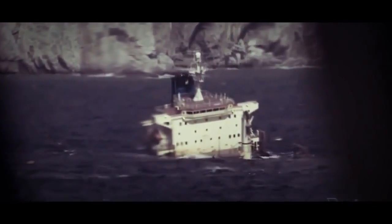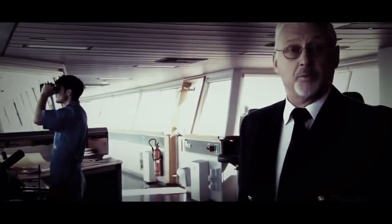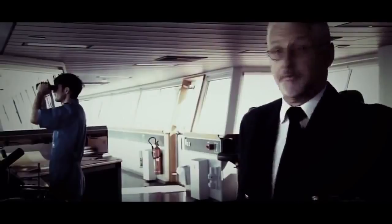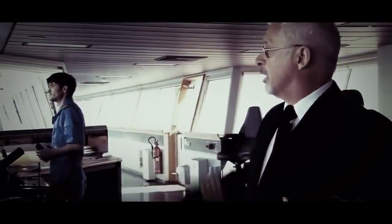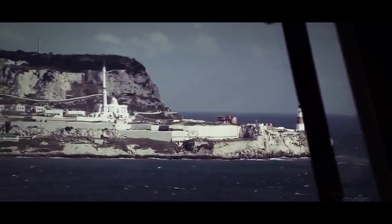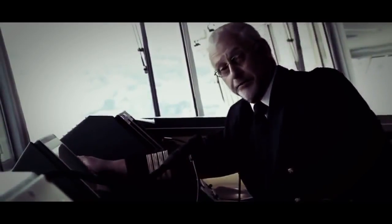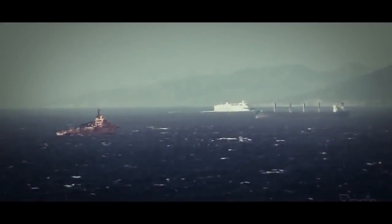I'll make it half ahead now. Half ahead. There's a really strong current around these waters that you have to be careful when you approach the Gibraltar. Will it use to slow ahead? Slow ahead. Okay, helmsman, please take over the wheel now for heading 325. 325. Thank you.